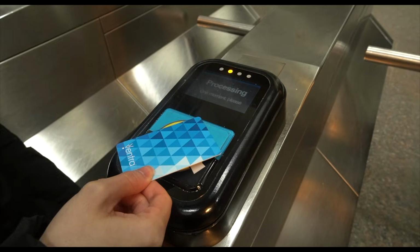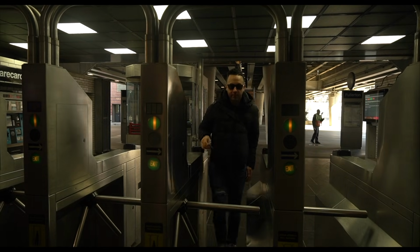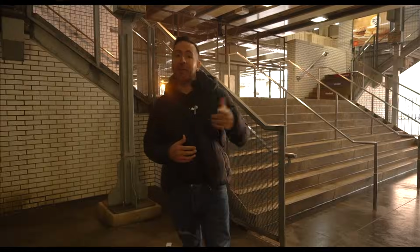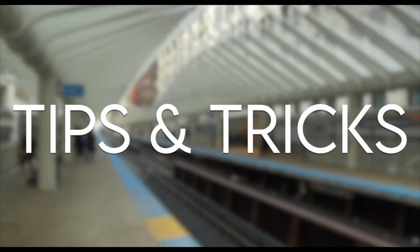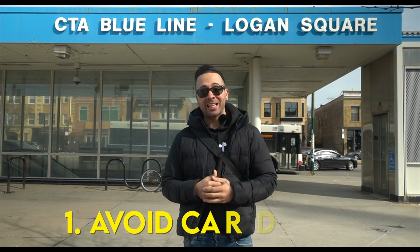To enter the train station, simply place your VENTRA card, ticket, or mobile wallet on the card reader, wait for it to say go, and enter the turnstile. A few of the major transfer stations include Lake, Roosevelt, and Fullerton. Make sure you avoid card clash. If you place your wallet directly on the card reader, there's a chance that it will read your contactless credit card instead of your VENTRA card.